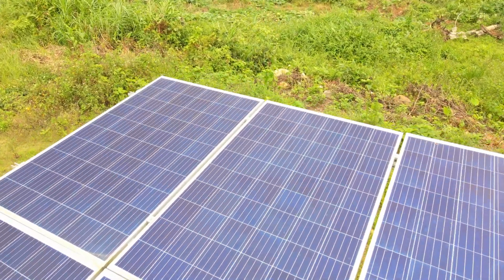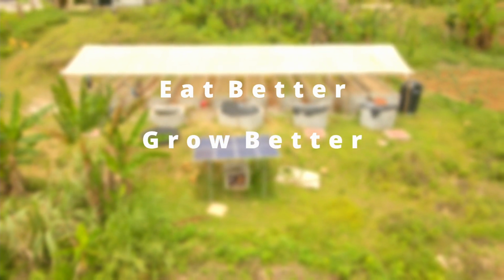inverter, and batteries. Eat better, grow better, earn better.